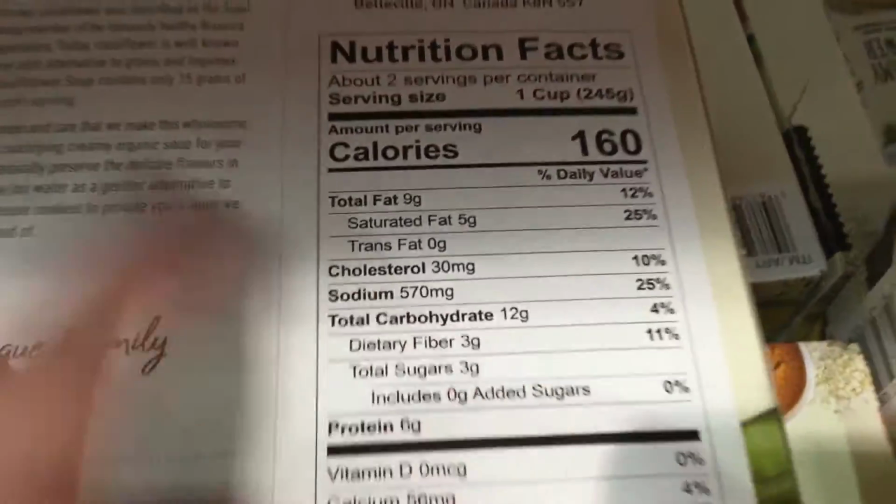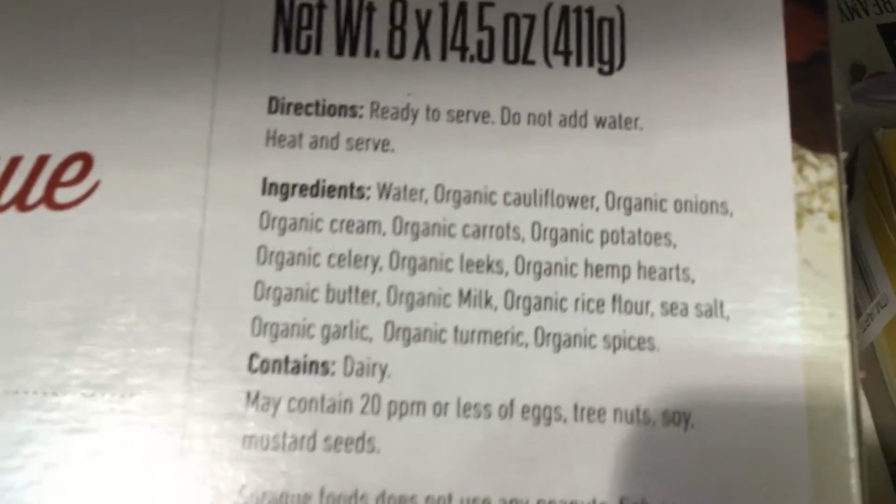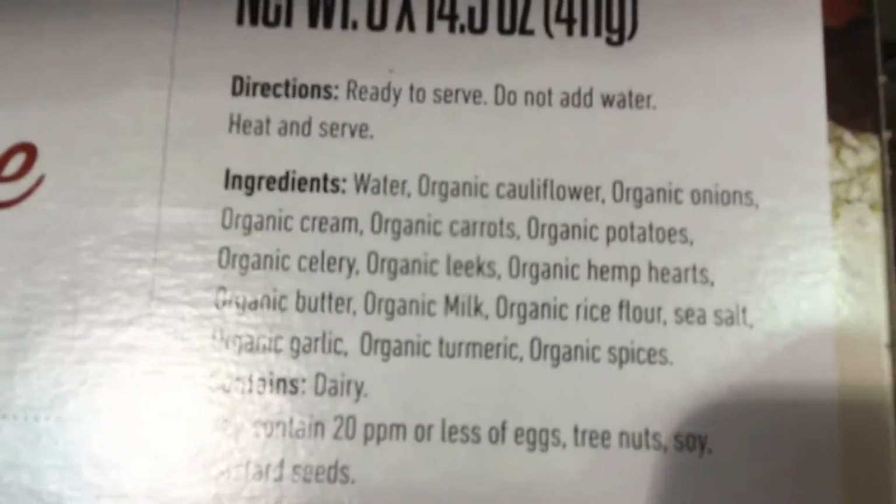It's 12 carbs for the soup, so I'm definitely going to pass. But gosh, the marketing is tough with some of these items where you think it would be clean keto food and it's not.